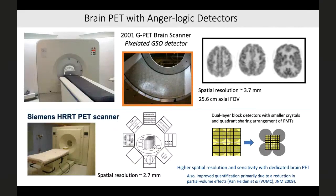At the same time, very similar to the timing of the GPET, the Siemens really started out as a CTI group, developed an even higher resolution system, the HRRT, which took the evolution of the block detector one step further by using even smaller crystals, actually had a two-layer system so that they could reduce the parallax error from the depth of interaction and improve the spatial resolution below 3 millimeters. And then there were a number of papers that demonstrated what we knew intuitively, that higher spatial resolution and sensitivity with a dedicated PET also leads to improved quantification. And they did some nice studies comparing that to the whole body systems, the HR Plus that I mentioned earlier.